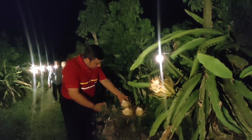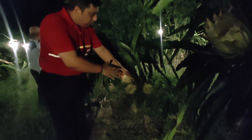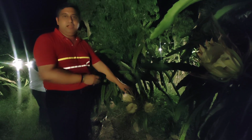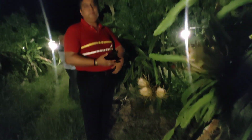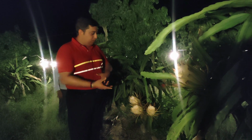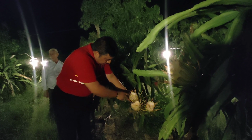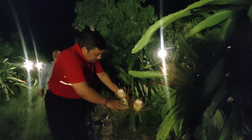So dear friends, just see, there are 3 flowers here. We are not going to remove any, because we usually say that we have to keep one flower and remove the others. But here we will keep the 3 and note the behavior of the fruit. If there is any undersized fruit or fruit damaged by any pest, we will remove it and keep the other 2 fruits. So just see the flower opening with the light. How beautiful it is looking. Just see.